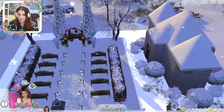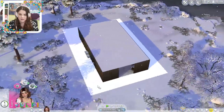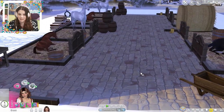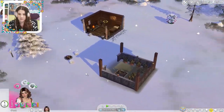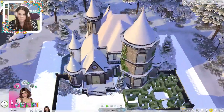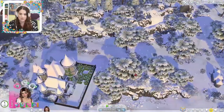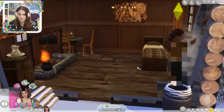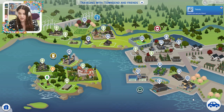I guess they could come over here to this romantic park. They could go visit the ogre family. This is technically the horse stalls that I downloaded. How cool is that? I love that. There's not really a lot for them to do right now. This is where we moved that vampire lady. If you guys haven't seen the tour of this build, you should definitely go check out my build tour because it's amazing. Let's just take them over to the ancient ruins.